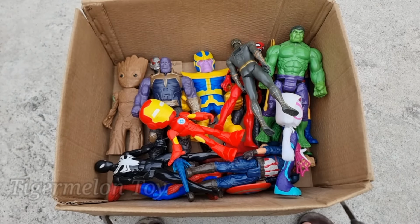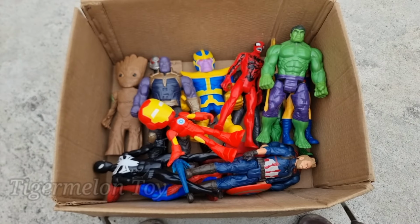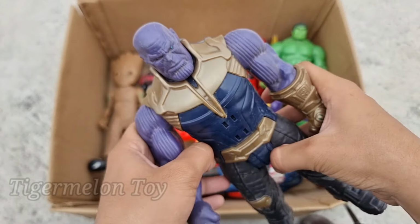Wow, guys, amazing Spider-Gwen is super cute and super strong. Look at her very cute pink webs, guys. She's a very amazing superhero, Spider-Gwen! Whoa, she's very amazing. Now, who is this one right here, guys? Let's see.